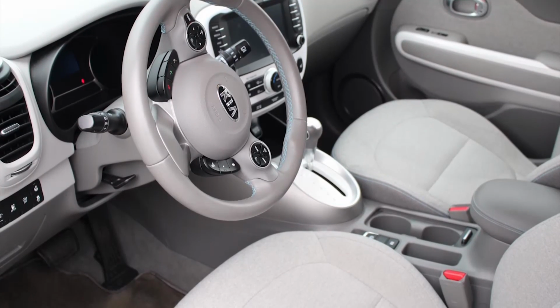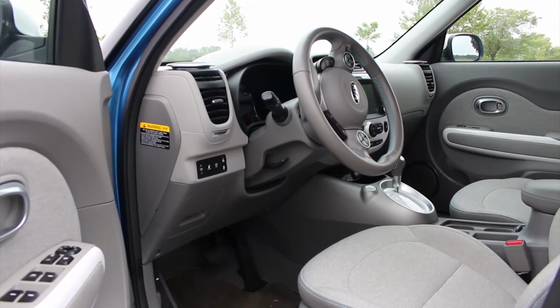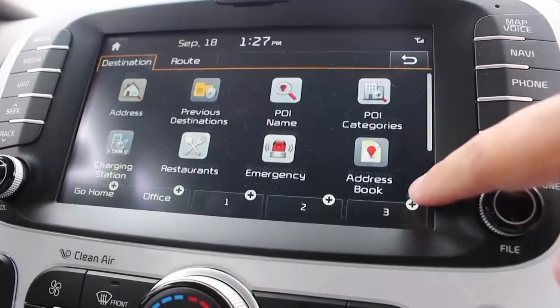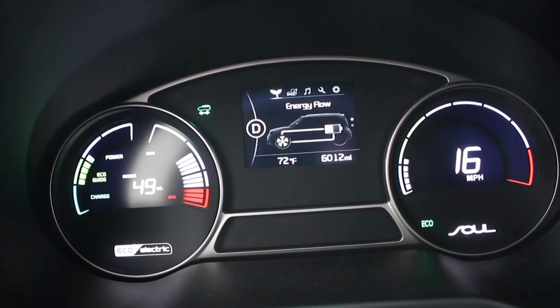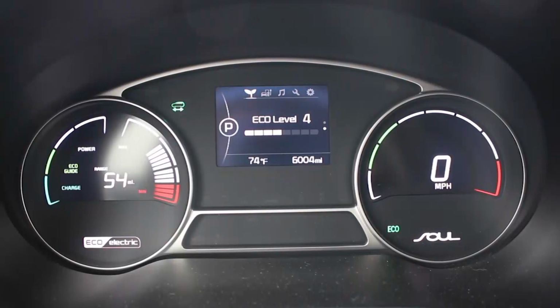Comfort-wise, it's a different story. The seats are pretty comfortable for what they are. Some people might find them too soft, but I think they're pretty comfortable. You do get a nice touchscreen, which is a good bonus, and I am a fan of the driver's gauges here. They have nice clear readouts and a pretty decent amount of things to scroll through.